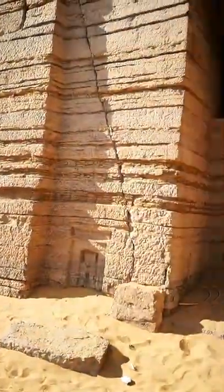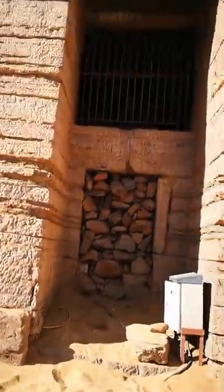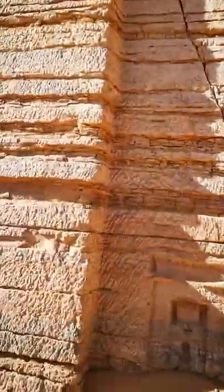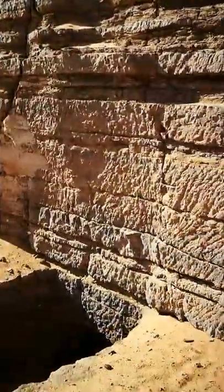Okay. Tomb number 25. They've closed it up. They took everything from it a long time ago and put it in the Egyptian Museum in Cairo. Cairo Museum.